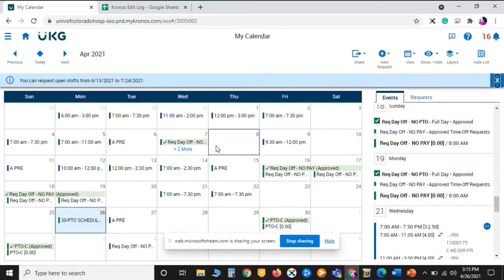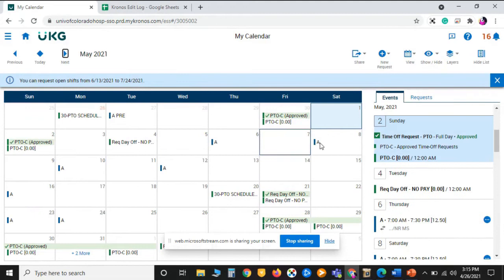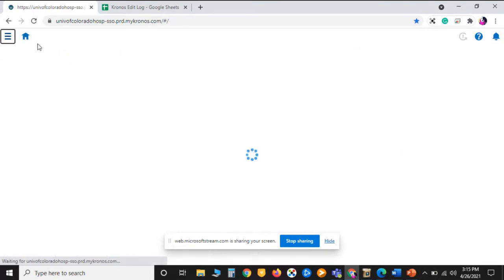And it shows you my requested days off. It shows the times that I was working and my shifts. I can go into May. Oh yeah, I'm reminding myself that I'm working these shifts, and that's kind of how you can keep track of your shifts. So I'm going to go back to the home, which is this little guy.